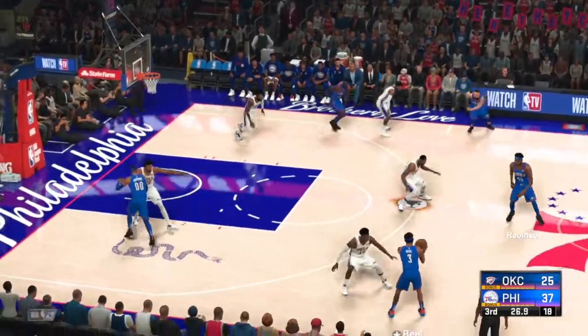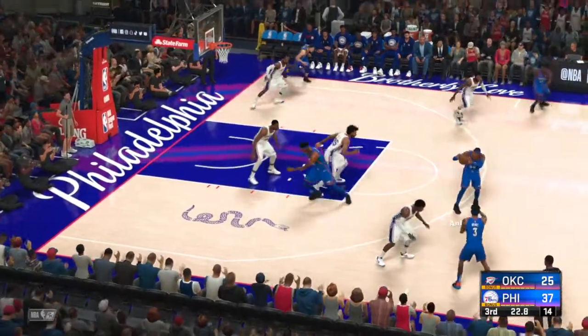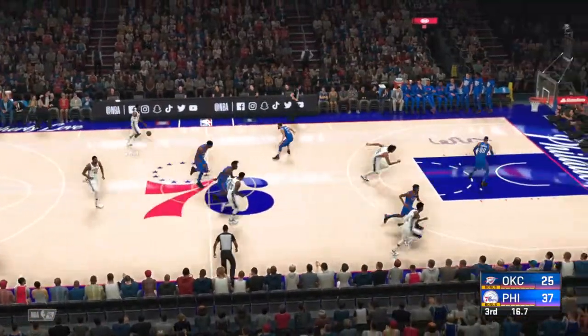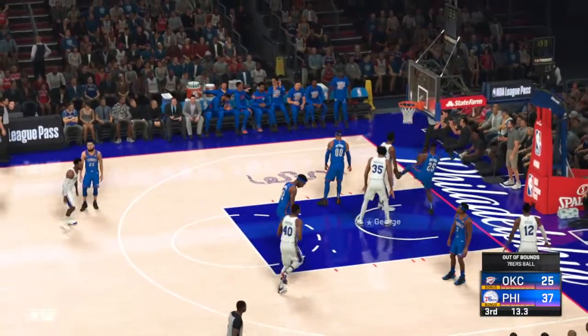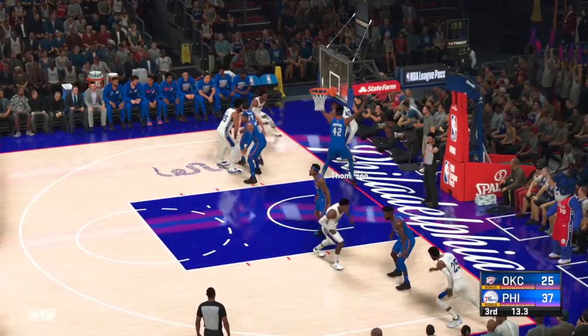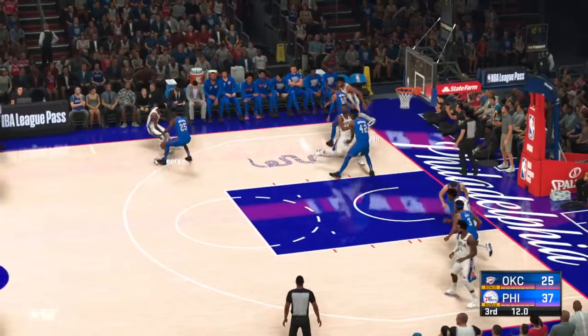Now the pass to Robinson. Now here's Anthony from deep. Thompson with the rebound. Thompson's got 10 rebounds here tonight. So active. Short. And it's out of bounds. The 76ers able to retain possession here. Bagley kicks to George.